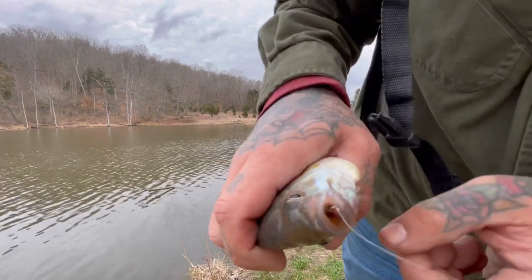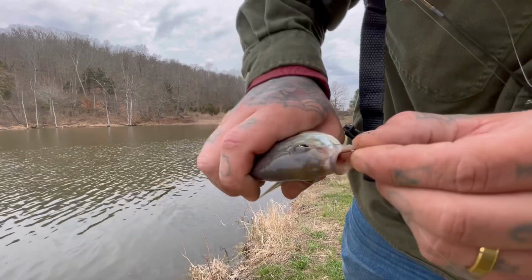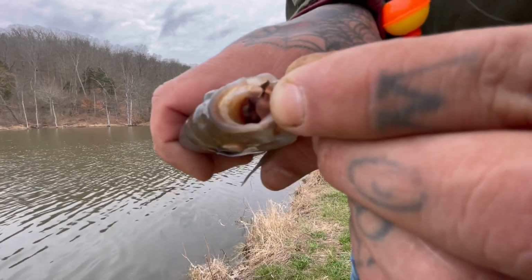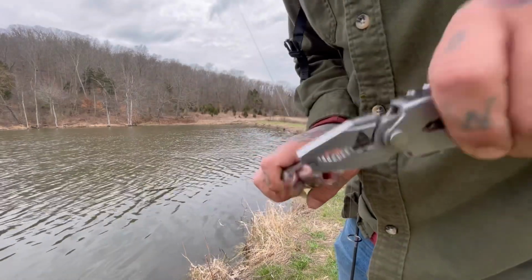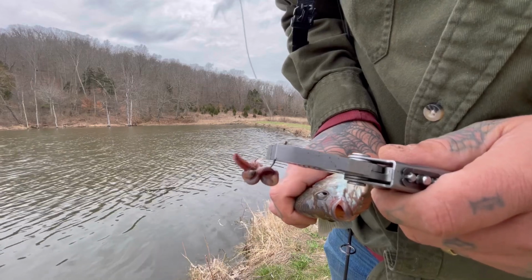This guy swallowed that hook. Let's see if we can get it out of it. Oh, the worm is still there. The worm's still there. There we go. Well, see if we can catch another fish off that worm.